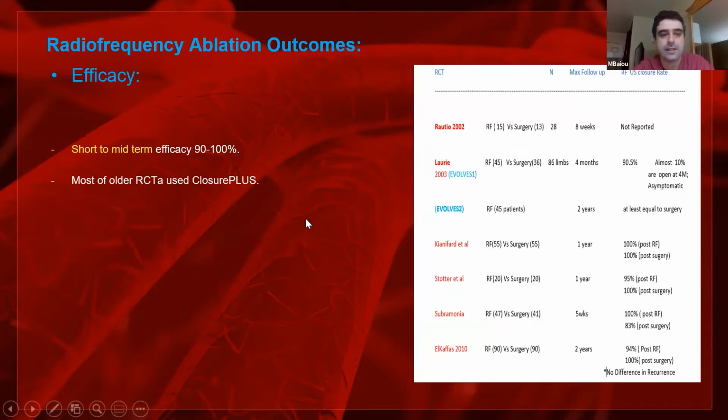Looking at the short-term efficacy of radiofrequency ablation, there have been a lot of observational studies and randomized control trials that have proven very high efficacy, up to above 90% for RF. I summarized some of those key trials in the table on the right.